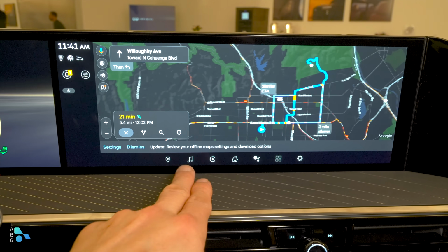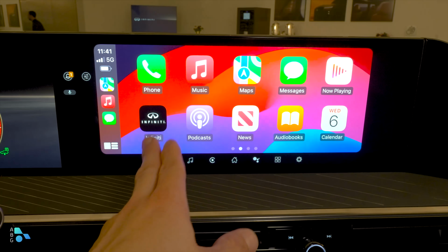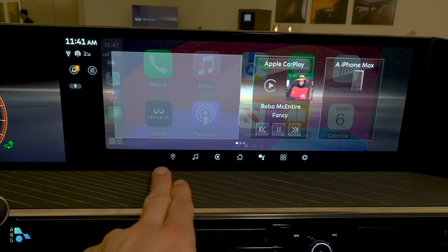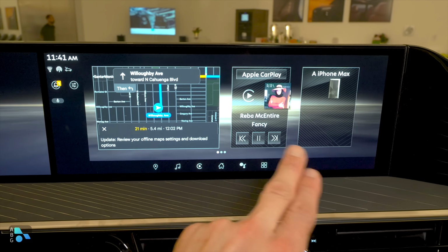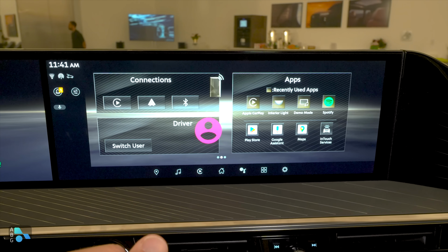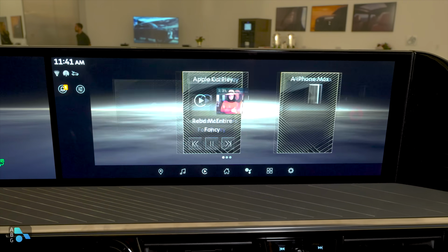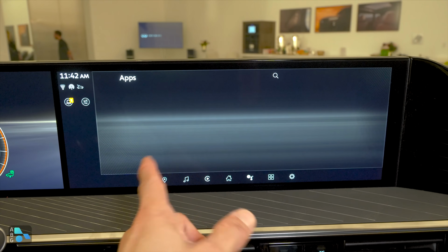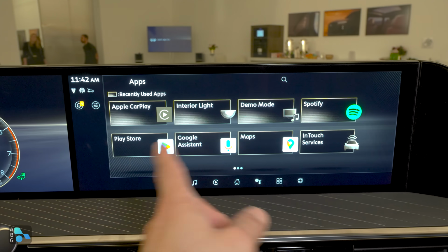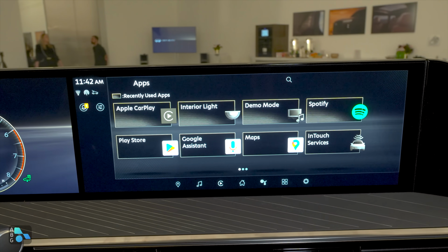You can also control the climate control, vehicle settings, things like that. Of course, you can swap back and forth to CarPlay because we have those static options down there across the bottom of the screen. And then we have these individual widgets. A lot of this is very configurable, and as you can see, it's also very snappy. You can also download apps from the Android store, or sorry, from the Google store. You can see you can just download those from the Play Store. We have Spotify, things like that right there.